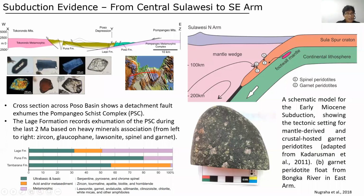I found really good, well-preserved glaucophane. You can see here the blue color. I also found kyanite and zircons here. At that time, I would say that maybe someday I will find the source. Because we've got sediments here that contain glaucophane, this glaucophane should come from the blue schist rocks. Okay, so that's some of the subduction evidence in Sulawesi.